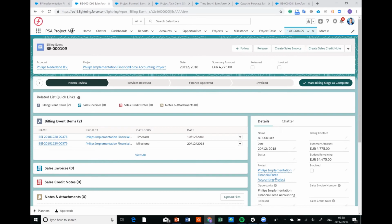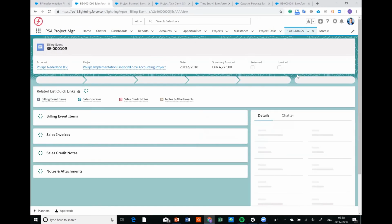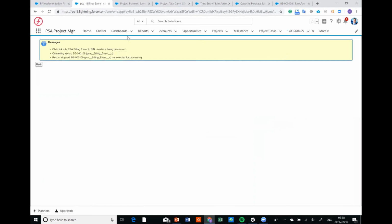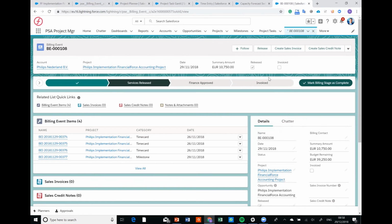Okay, and once that's done, we can then create our sales invoice by the click of that button, which fully integrates within the accounting piece. And that goes away and processes the sales invoice for those items. Okay, and that's pretty much it for the PSA run through within the tool. And obviously there are integrations with the accounting, perhaps Billing Central, if you have purchased those products from FinancialForce, that can generate other financial aspects needed for accounting, for example.